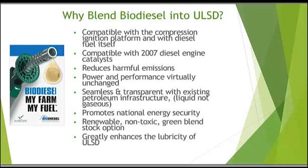Why blend biodiesel into ultra-low sulfur diesel? There's a lot of different alternative fuels, as they call them, out there, and I think biodiesel is one of the best ones, just because it's already compatible with everything you have. So if there's a school district that wants to start using biodiesel so they can have cleaner burning fuel, maybe lower the cost a little bit of their fuel, it's a great opportunity to use it.